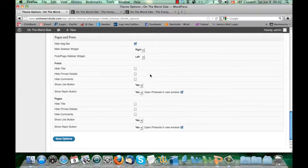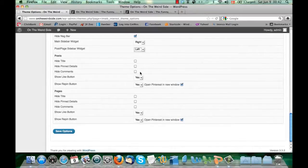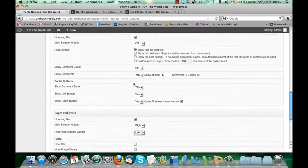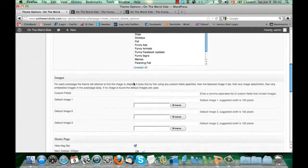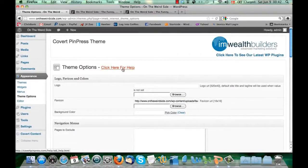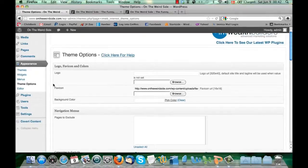You have the same settings for your individual posts and pages, whether you want to hide that yellow bar, show the sidebar, widget left and right, or turn them off. Whether you want to hide the title of the post, hide some details, hide the comments, all that good stuff, including whether you want to hide those repin and like buttons. So those are some of the theme options that you can use to customize this, and there is an extensive help file in here as well that will tell you what everything does.